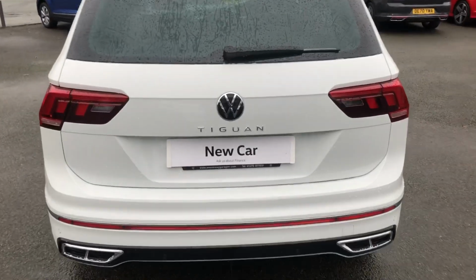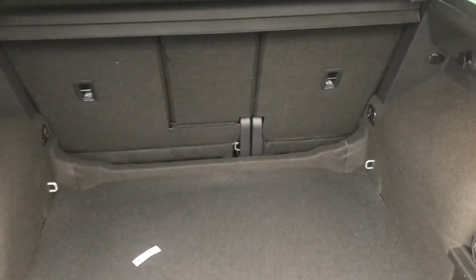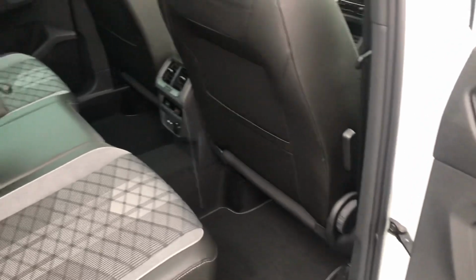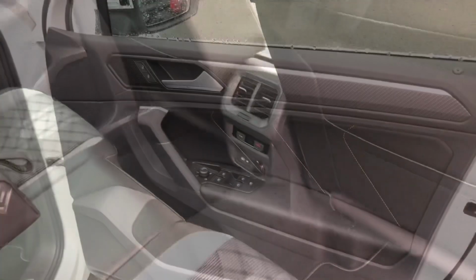The boot space on a Tiguan is absolutely vast, and there's easily enough space for up to 4 large suitcases, and there's a further 60-40 split to allow for even more space if needed in the vehicle as well. Rear passengers will benefit from plenty of leg room and headroom as well, as well as these lovely part leather seats with a center armrest and ISOFIX child anchor points available as well.